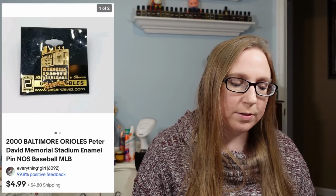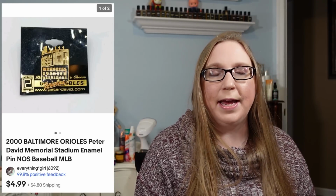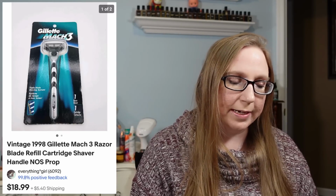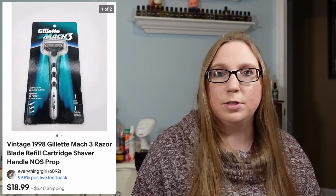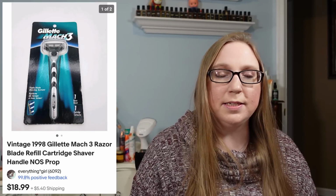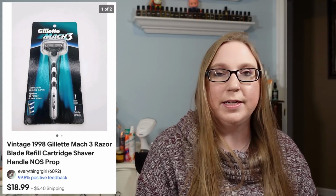I sold an Orioles stadium pin for $3.99. This came from a tray of Orioles pins that Eric had won at an auction. I also sold a Gillette Mach 3 razor. This was from 1998. That sold for $18.99, and that came from a yard sale. I think I paid $1 or 50 cents for it.